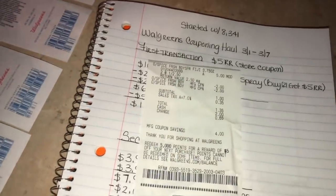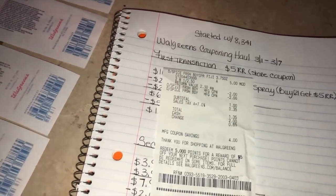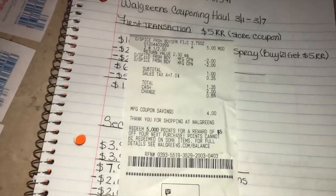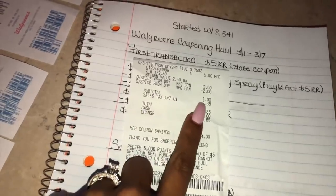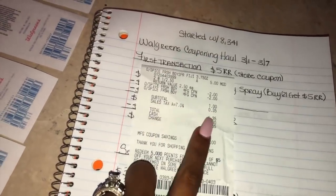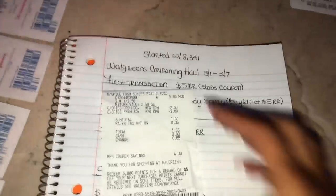Again, because my $5 register reward, as you guys saw in last week's video, the barcode was really light and she couldn't scan it. So I used 2 $2 coupons from the March P&G. My subtotal was $1. I had a tax of 35 cents, so it made this $1.35, and I got back the $5 in register rewards for that.